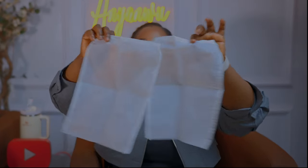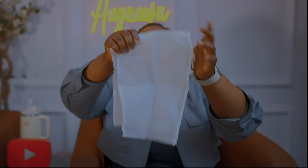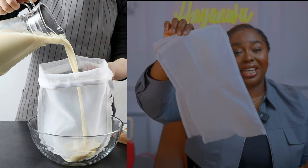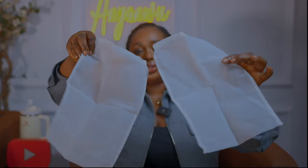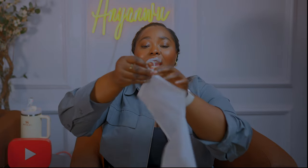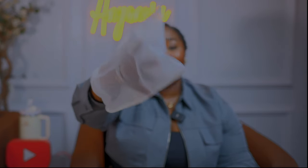I also got two pieces of cheesecloth, aka strainer, in case I want to use it to strain things. I looked for this in Nigeria, although I did not go to the market, I was just using my eyes to look for it on social media. I couldn't find it, so I saw it on Shein and I just hopped on it. It also has a drawstring detail, so once you put your item in, you strain it. And yeah, this is made of polyester. I don't know how I did not think of making it myself. I got it off Shein.